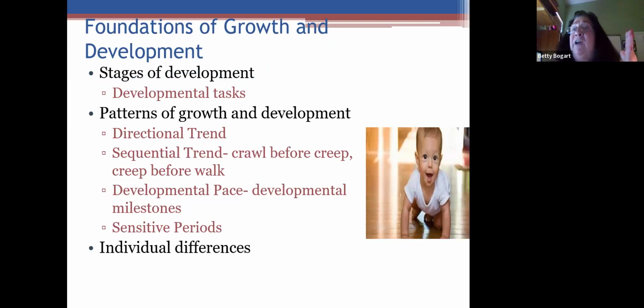Sequential is that you lift your head first, right? Then they turn over from their belly to their back to their belly. Then they get up on their knees and they start to crawl. And then, of course, backwards first and then forward. Then they get up and they creep and then they start to walk. And by 8 months, they're sitting up by themselves. This is that sequence, what they have to do.